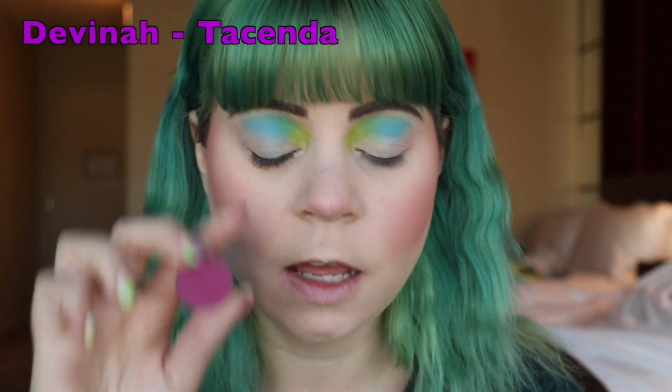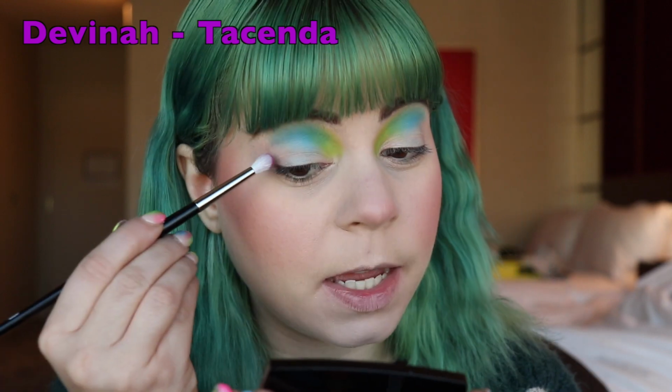Okay, so next up I'm gonna go into the purple. This one is from Devinah. It's called Tacenda. So I'm gonna go ahead and put that in the outer portion of my crease as well as in my outer corner here.